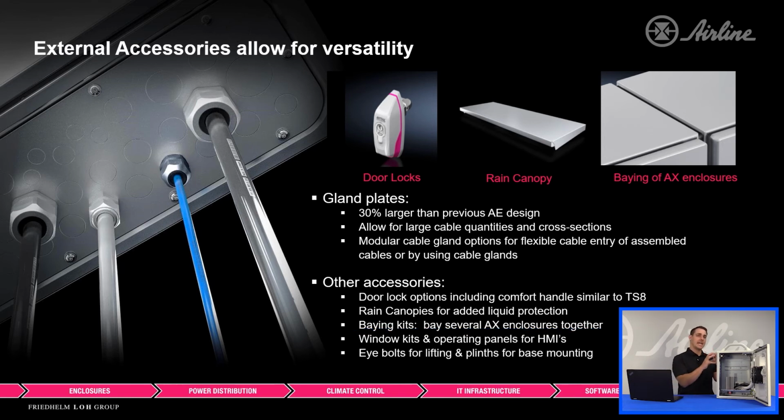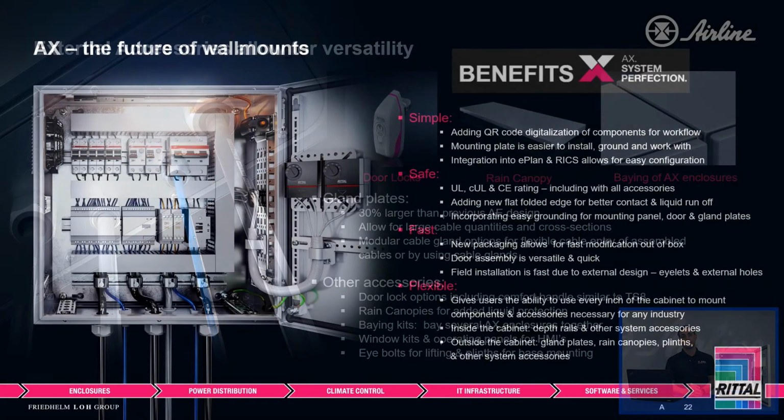With all of these exterior and interior accessories with the AX enclosure, as well as the carbon, stainless, and plastic options, the AX can really be used in any sector of any industry, any location, climate, or environment that you would need for your application.